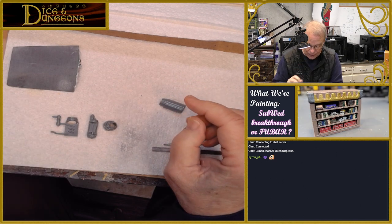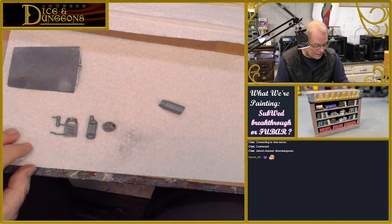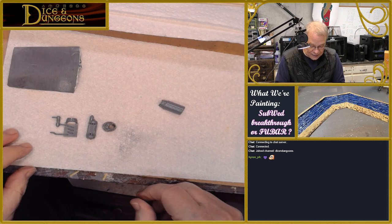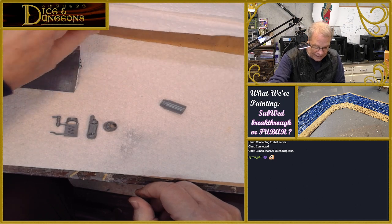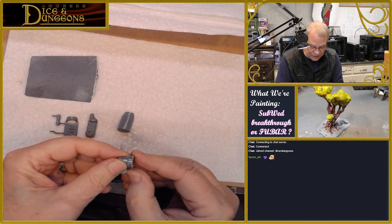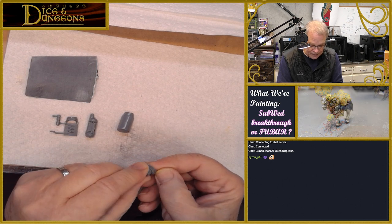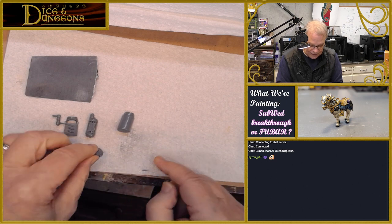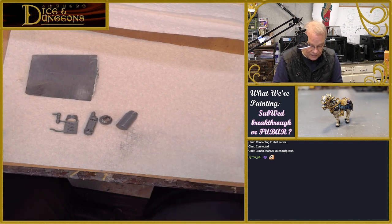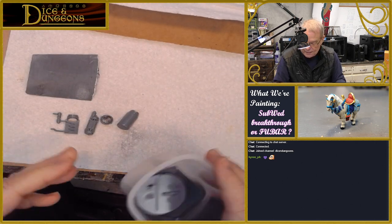But there are some parts of the hull that I want to paint. And I'm going to do that now because what I have found to be the case is that my focus starts to fade as the stream goes on. Losing focus a little bit while cleaning up parts, getting extra plastic off and filing and sanding, is one thing, but losing focus when I'm doing tiny little detail painting is kind of another. So I'm going to set these aside.